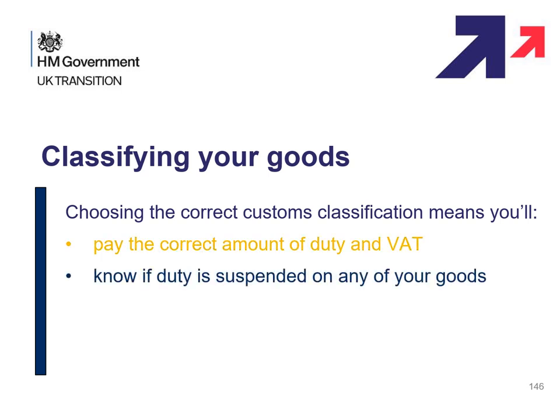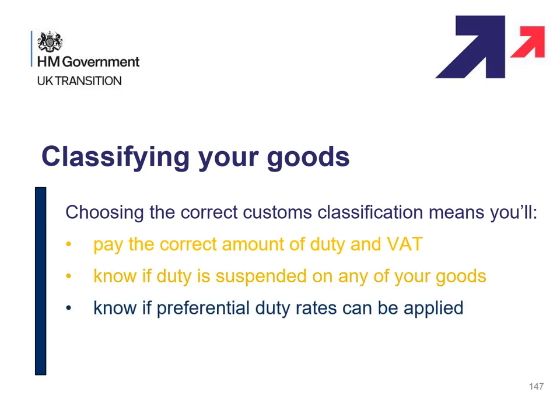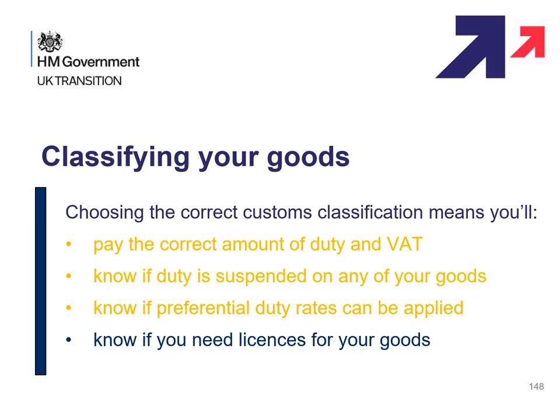You'll know if duty is suspended on any of your goods, meaning it's owed. Know if preferential duty rates can be applied. And you'll know if you need an import or export license for your goods. You can find more information about preferential duty rates on gov.uk.